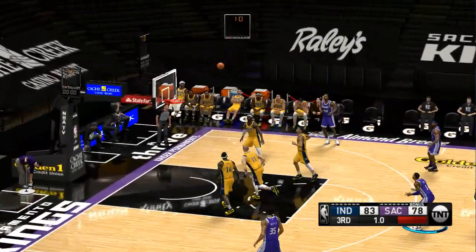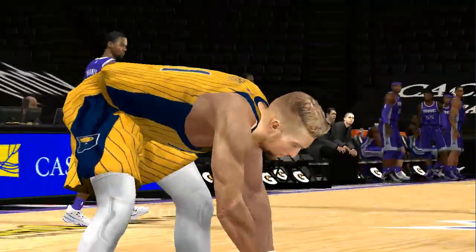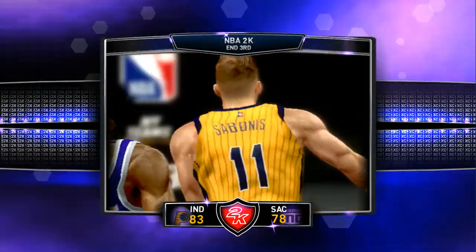Here's Fox. Off target. The points coming in bunches as we wrap up the third quarter. It's been a good one. Pacers lead by 5. And we're coming right back after this break to get the fourth quarter underway.